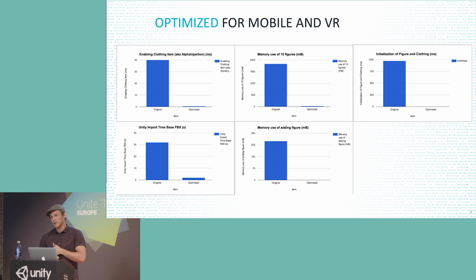They wanted to use it on mobile for mobile experiences. They wanted to use it for VR things, and we just couldn't hit those benchmarks for various reasons. And so this has been a big focus of ours as we've worked with the system and tried to refine it.